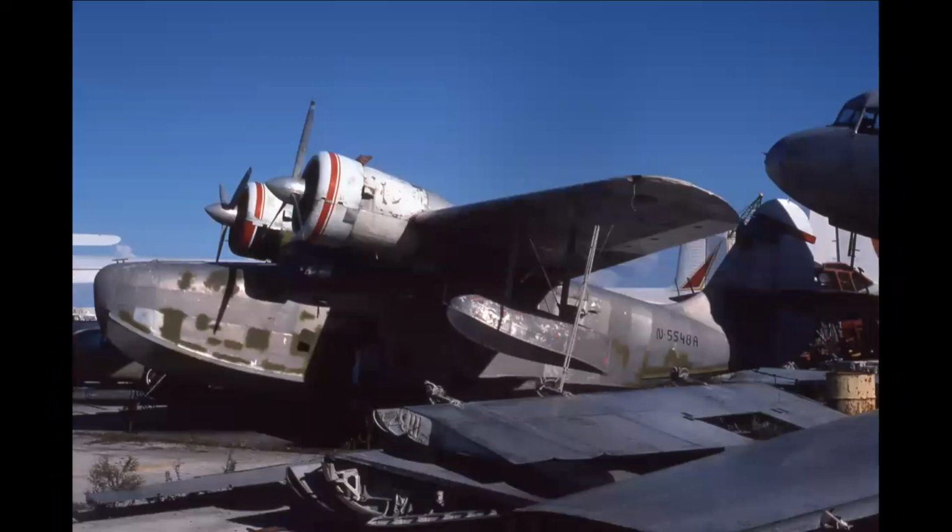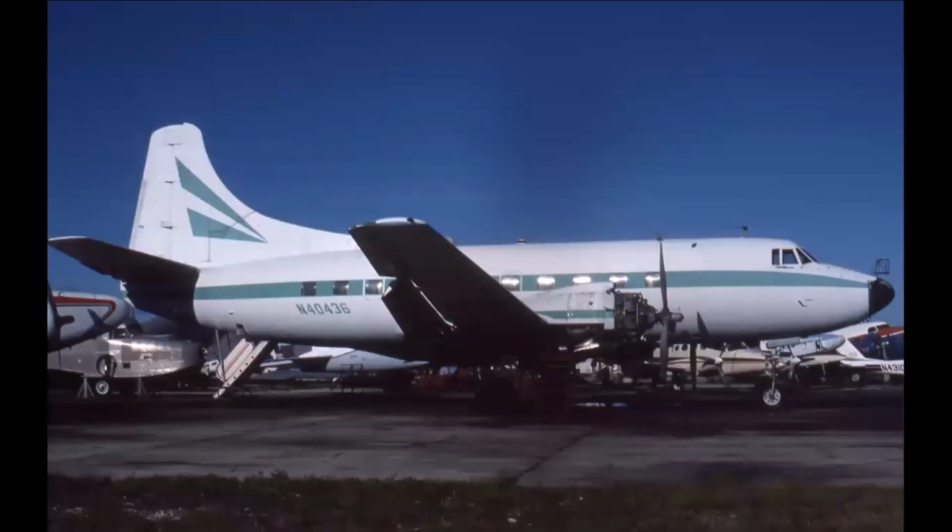Nearby was a whole collection of aircraft in various stages of repair or disrepair. This rather ratty looking Grumman Goose had a spray painted registration on the tail. It was actually flying 2 years later. Next to it is the nose of an ex-Canadian C-47. Nearby was this Martin 404. And on both the left-hand side and the right-hand side, you can see noses of more Lodestars.